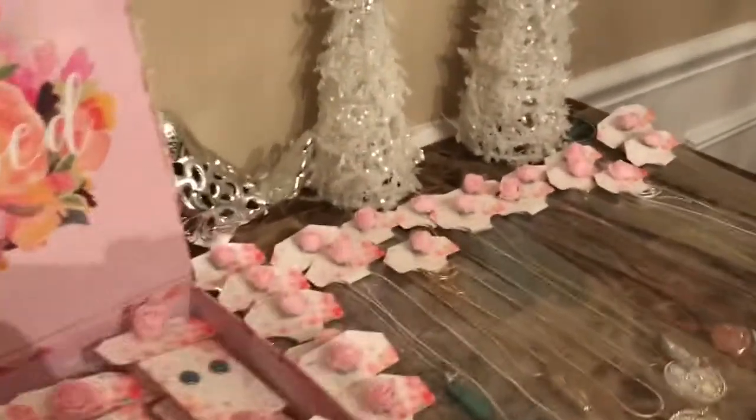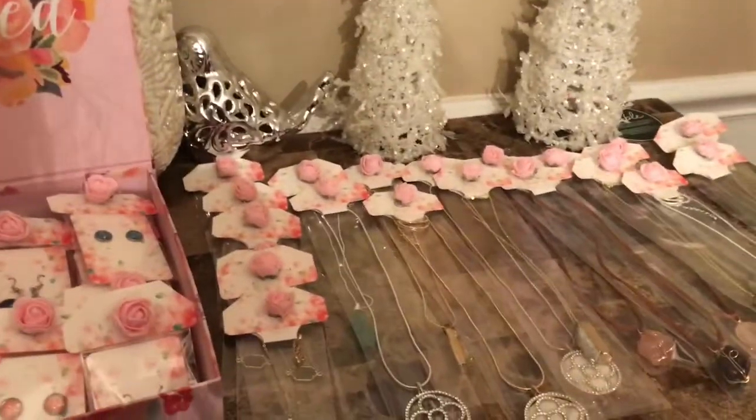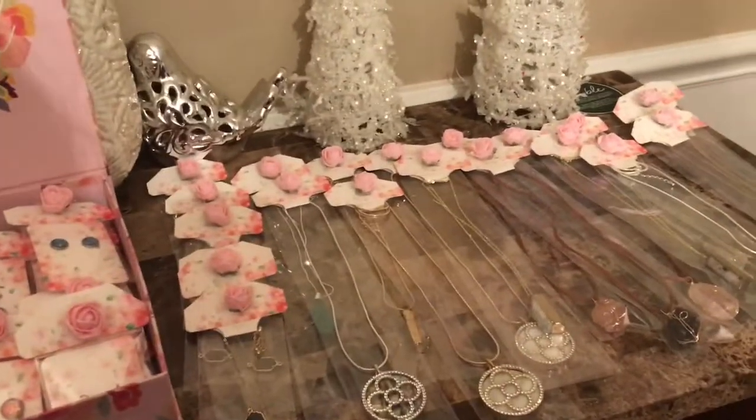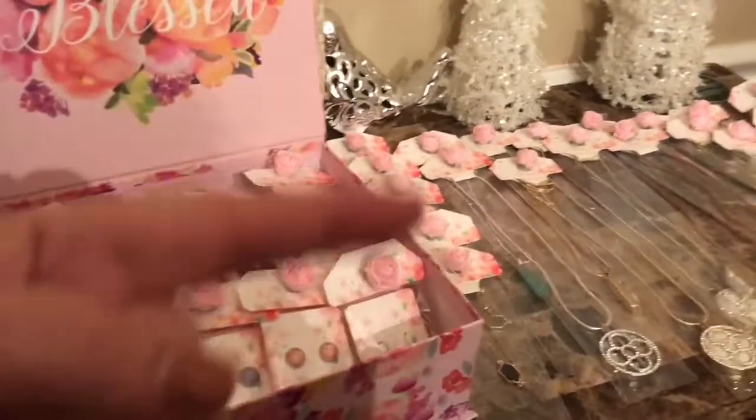I'm going to make some expandable bangle bracelets with stones, not charms. I'm going to make those the coily kind with stones. And then I think that's it. I don't know if I'm going to make the soap.